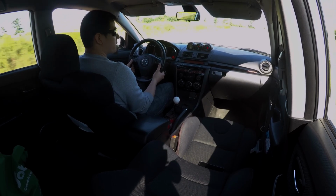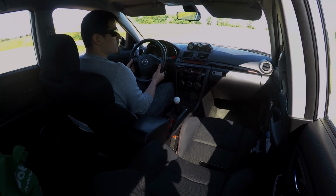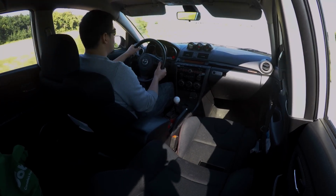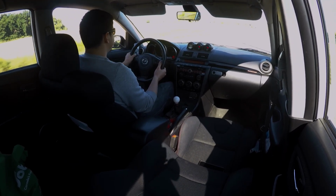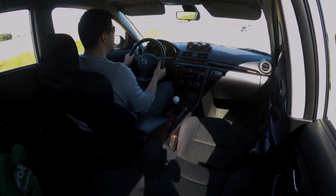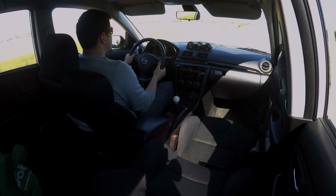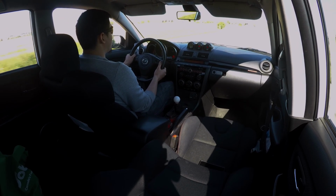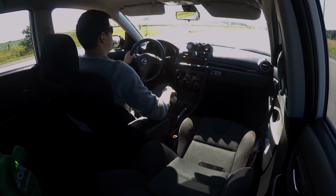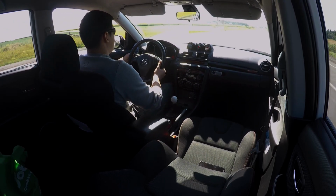Yeah, it's running better with the lean mixture. 24.67 pounds of boost. See if I can get a fourth gear in here. Let it cool off during decel. Wow, that is something else. Here we go.